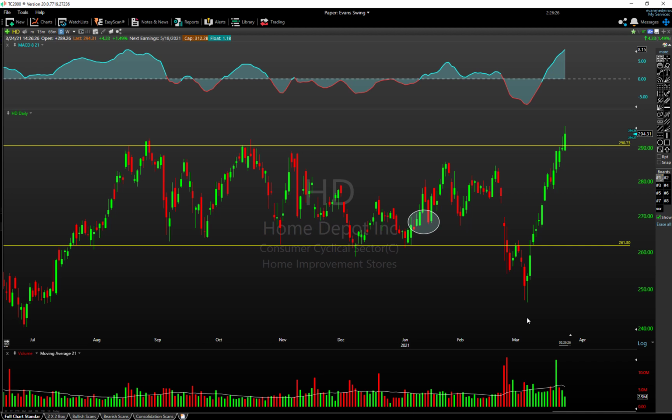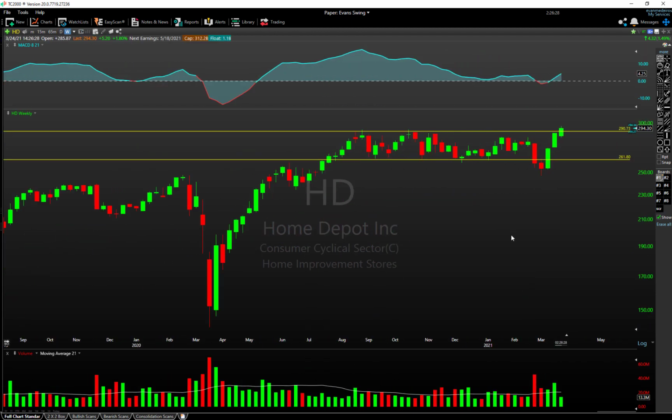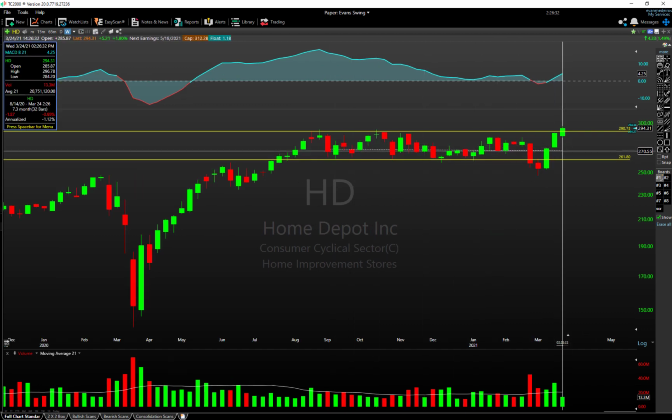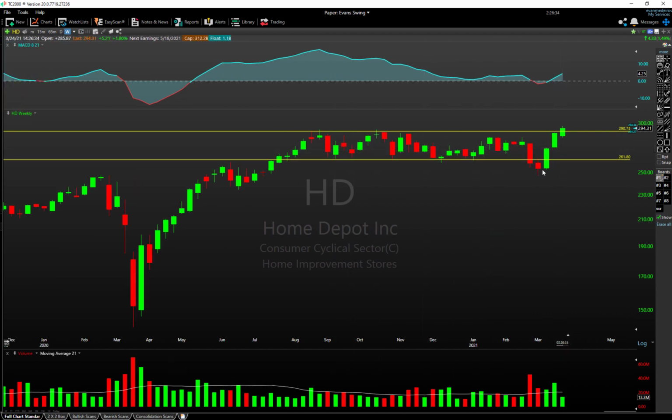So HD, again, weekly chart here, it could just be getting going. If we look here at the consolidation, it went sideways for 7 months. It's basically gone nowhere for 7 months. We're trying to break out right now. So if you have a long-term view here and you're willing to give it some room, HD could very well be trading north of 300 in a short amount of time, and certainly into the future. So HD, that's the first stock I wanted to mention there.